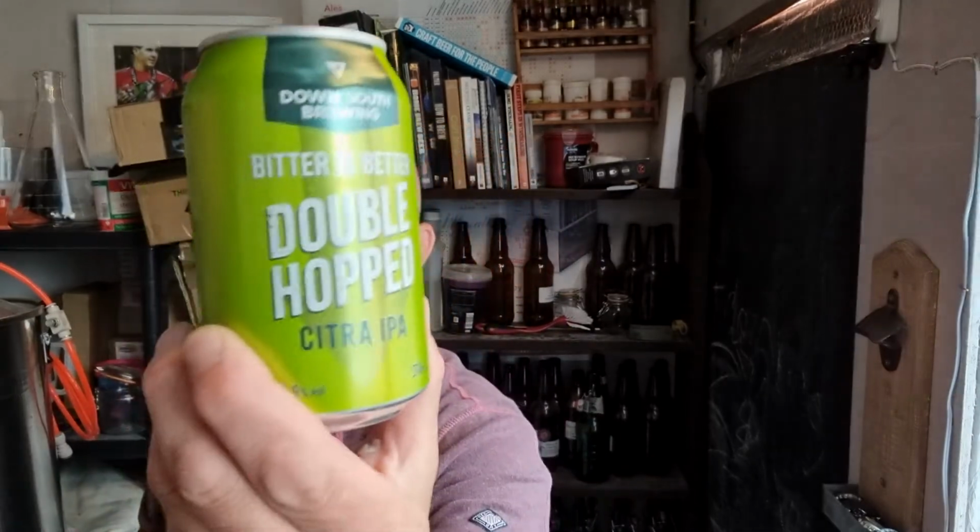I'll get a beer first. Now, I'll get that to you. I bought this morning, it was in Lidl. Never seen it before, it just popped up. Double hop Citra IPA, 5.9%.